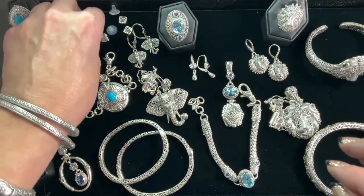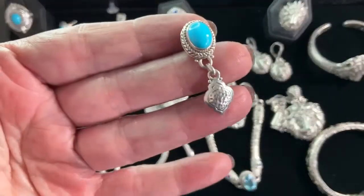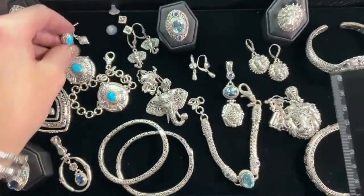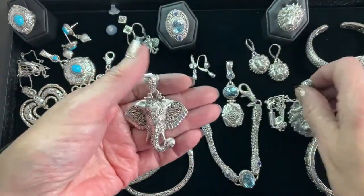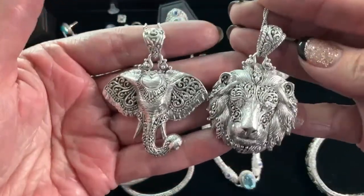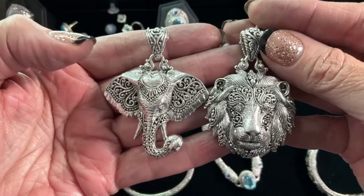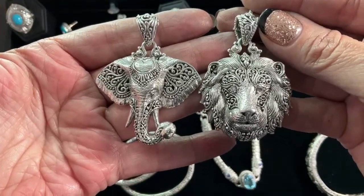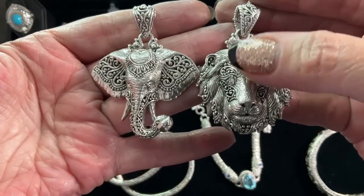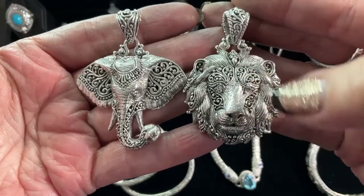Questions? Keep them coming. I want to hear. So Michelle, we have a request for you to hold up the elephant and the lion pendant side by side. Jennifer. Very close to size. Almost kind of scary how almost exact I did, right? Very similar. I had the other lion I did that was bigger, not as much detail though.